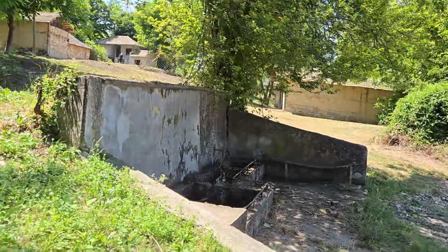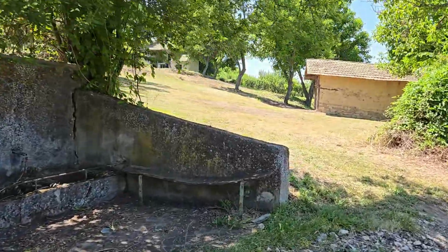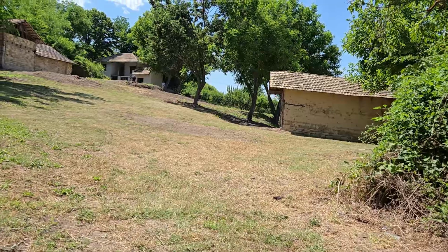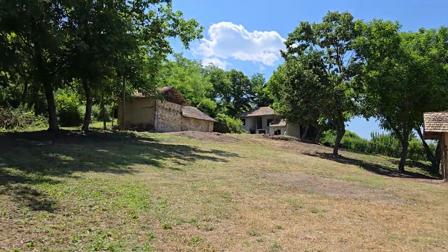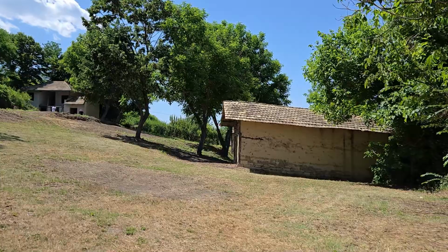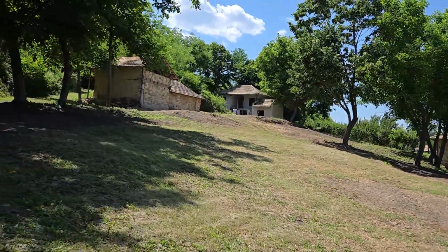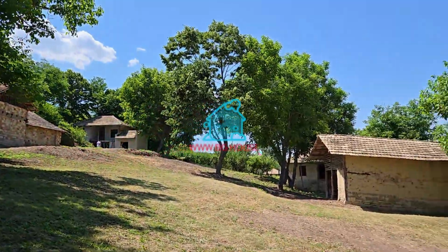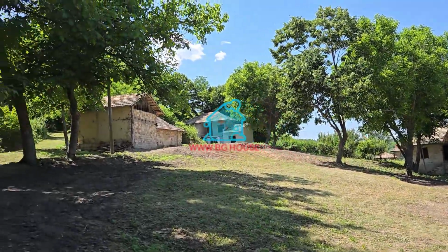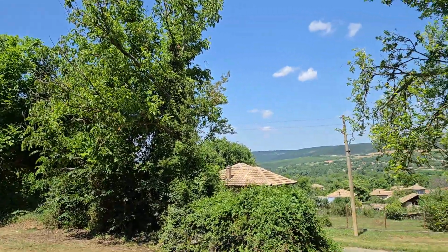Here at the moment you can see two houses which have had only the roof renovated, a little bit of outside render, two big barns, and agricultural land at the back, coming up to 4,000 square meters of land. For this, if you like this property, you must set up a Bulgarian limited company. Otherwise, you will not be able to buy the agricultural land which is part of it. Take a look with us. I will show you all that is here.